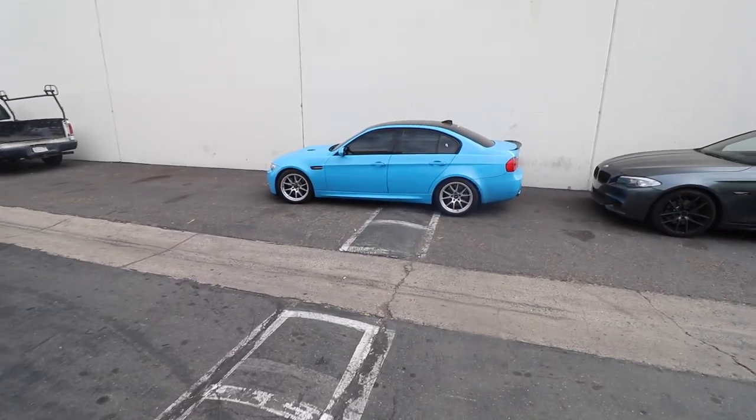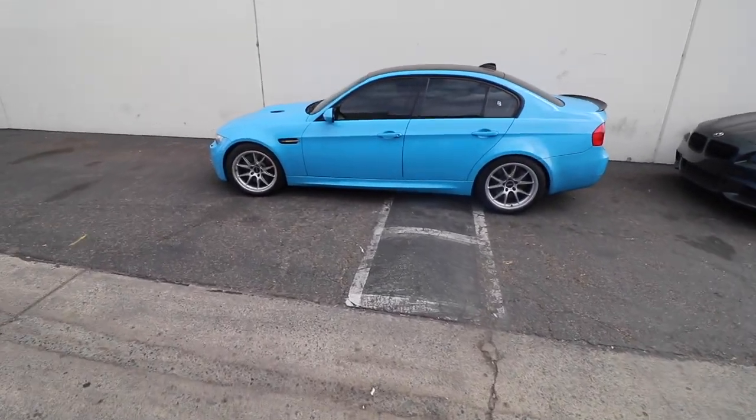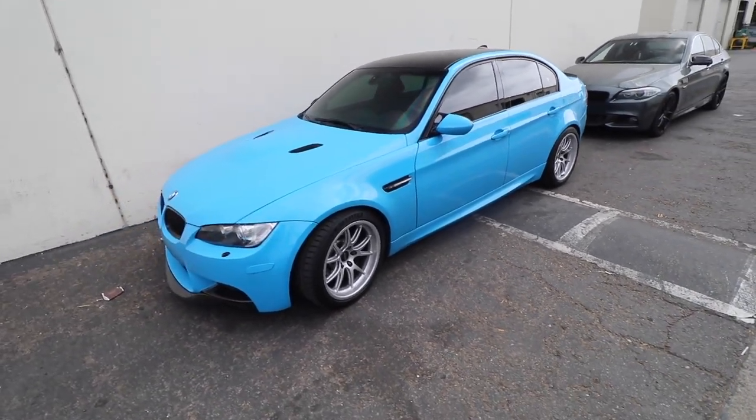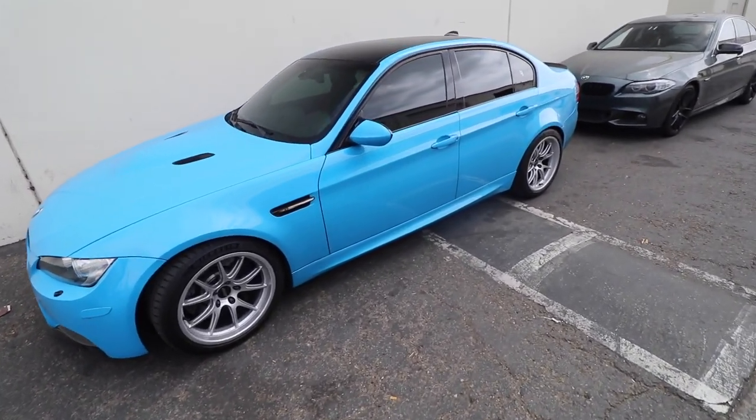You can see my baby is back here. And you can't see inside right now, but rear seats are taken out, and I'll explain why.